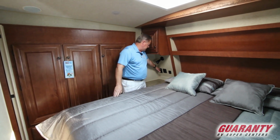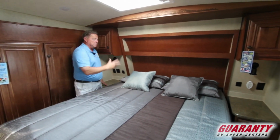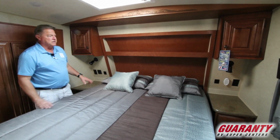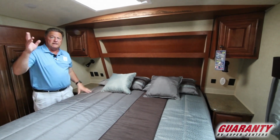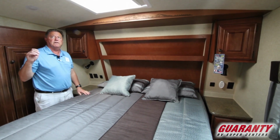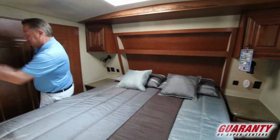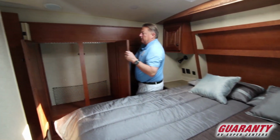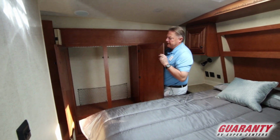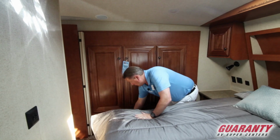You'll notice I got 110 USB and lights on both sides of the bed, as well as the remote for the fantastic fan next to the bed. So if we want to change the speed to the fan, we can do it without getting out of bed or simply just turning it off. Large wardrobe area in the slide with the big drawers down below.